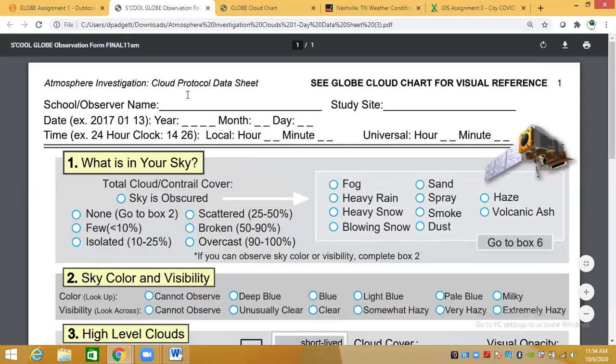And then you just fill it out, your name, the study site, maybe it could be just your neighborhood. Don't put your home address here. If you're on campus, you can just put Tennessee State University at study site. The year, month, and day, very important. Then the local time, hour and minute. Don't worry about the universal time right now, just local time.